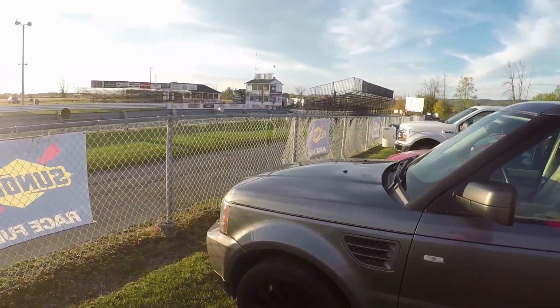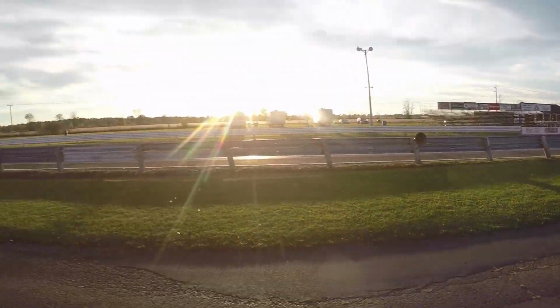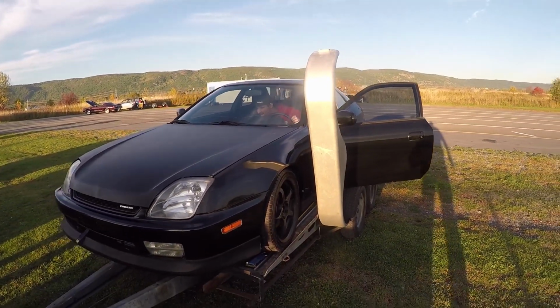So here we have the track. It's really not busy today, so that's kind of good. So we're gonna be able to make tons of passes. It's a cool afternoon, so we'll see what we get out of these passes. Getting the thing off the trailer.